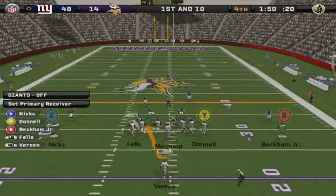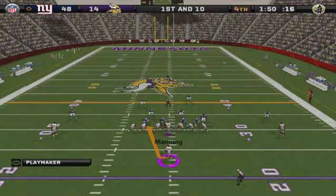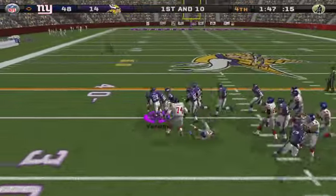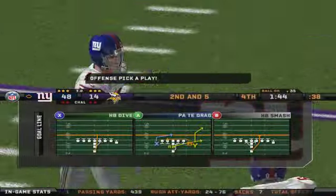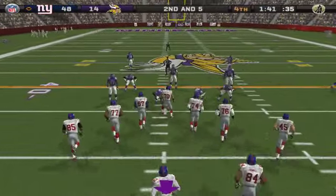Watch the screens. Minnesota set, using 3 linebackers. Here we go, Mike. 49 hands it off. Number 36 comes up to make the play on the carry at the 35. A 5-yard gain up the gut on the play. Keep that clock going. 2nd and 5 coming up here.